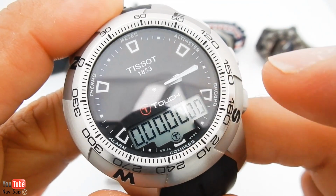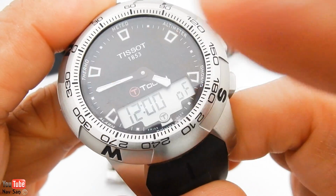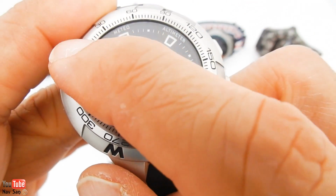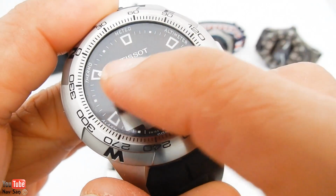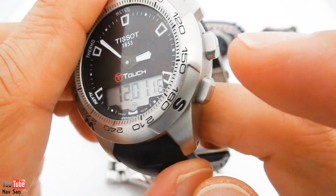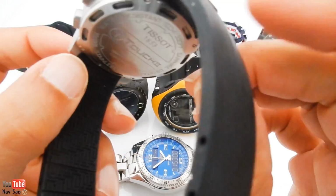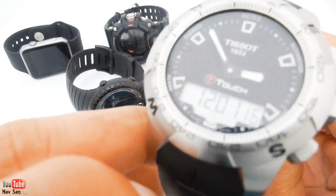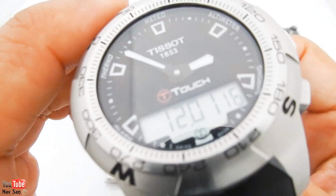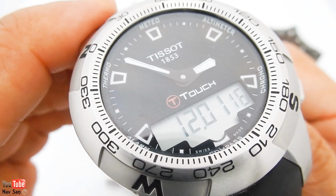altimeter, chrono, compass. I'm trying to keep it in focus. Alarm, thermometer. So it's pretty good. It does all the other functions the B50 and the B1 does, the Breitlings. And it's 100 meters water resistant, which is good. It's got a nice rubber strap. So yeah, a really good watch. I like it a lot, and considering it was a freebie, you know, you can't really go wrong.